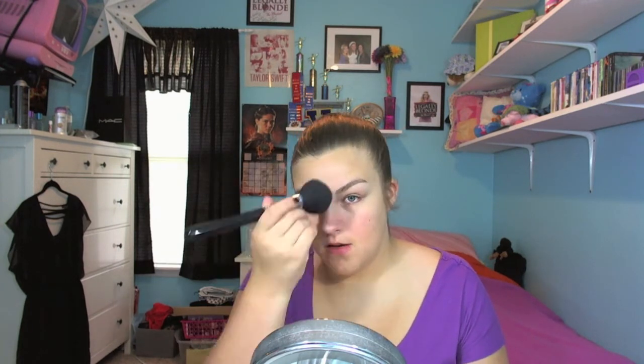But this is the Rimmel Stay Matte powder, and this is just in the shade Transparent, and this is really good. I just got this the other day as well whenever I bought that concealer, and this is like $4.99 I think, and it feels really nice on the skin, and it does a really good job at setting makeup and helping everything to kind of stay in place, which is good.